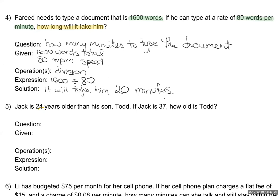Yes. So let's go on to number 5 here. It says Jack is 24 years older than his son, Todd. If Jack is 37, how old is Todd? This is a problem I can usually fool a lot of students with. Looks simple, a little bit tricky.